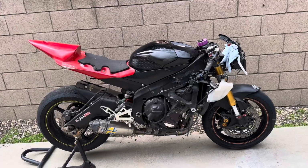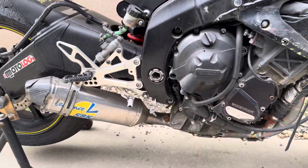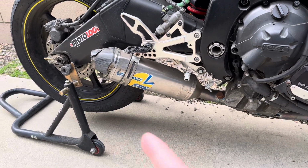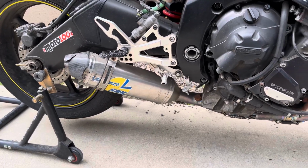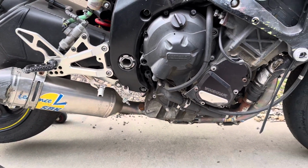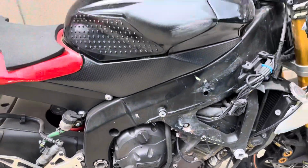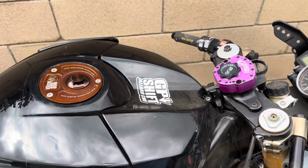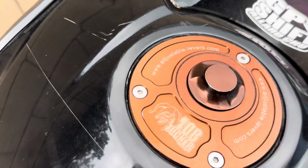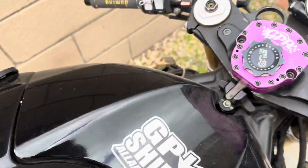I mean, it's pretty rough. It looks worse than it really is, but it's just a dog. Like, the exhaust is cracked, pegs bent, but this was my first ever track bike. Has K-Tech suspension, GPR steering damper. I like the 408 Tucker. I tried looking for that, but I can't find it.